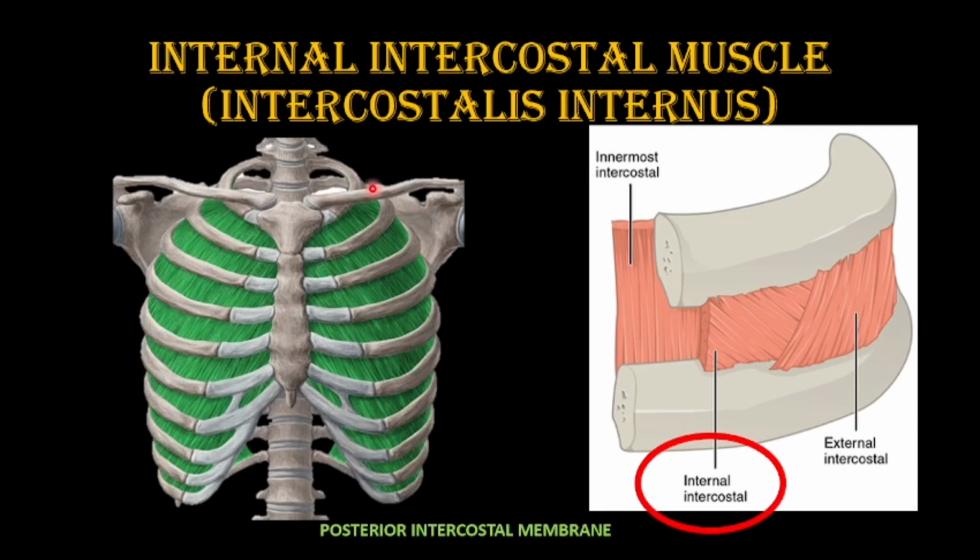Now, what is the origin and insertion of the internal intercostal muscle? It arises from the floor of the costal groove of the upper rib and inserts into the inner lip of the upper border of the lower rib. So, basically, these muscles arise from the lower border of the upper rib and insert into the upper border of the lower rib. Now, what is the direction of the fibers? It is just opposite to that of the external intercostal muscle, or it is just 90 degrees to that of the external intercostal muscle. That means the direction is downwards, backwards and laterally.